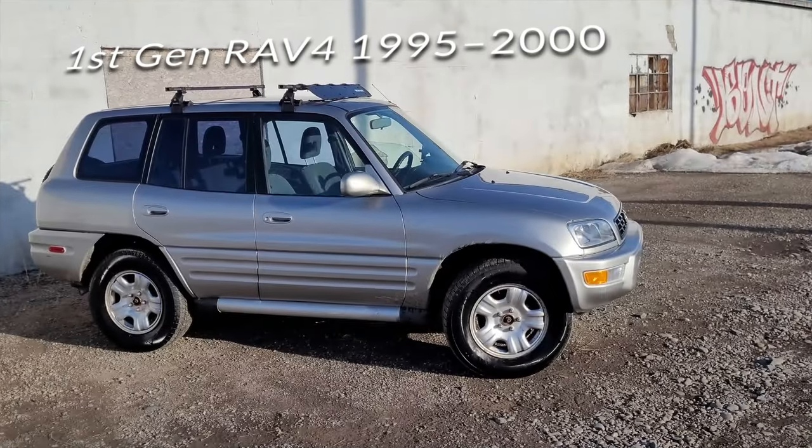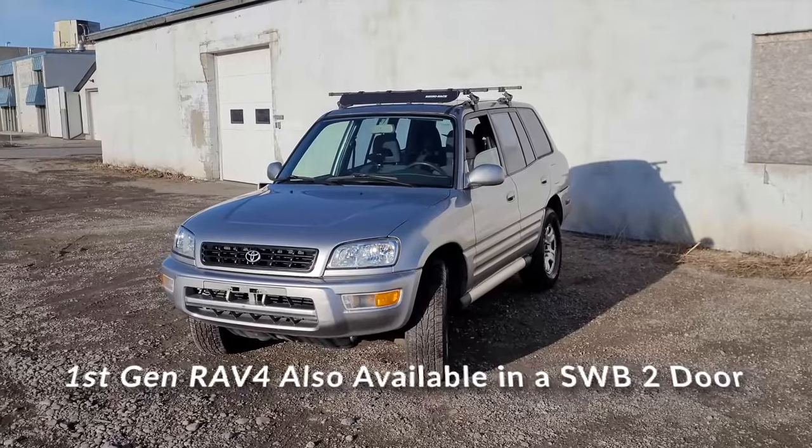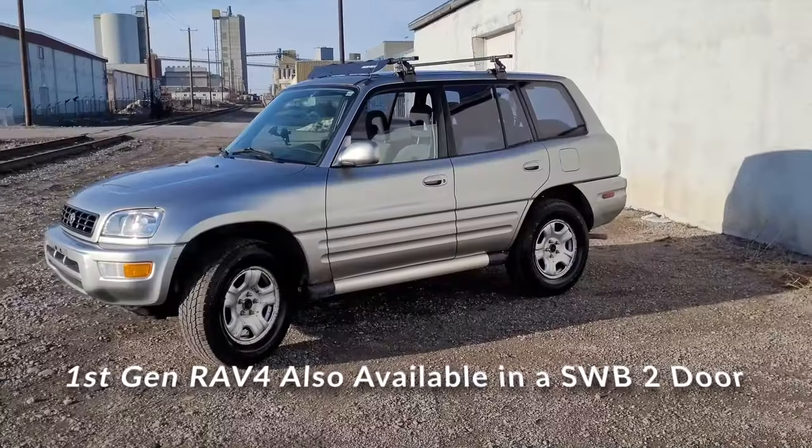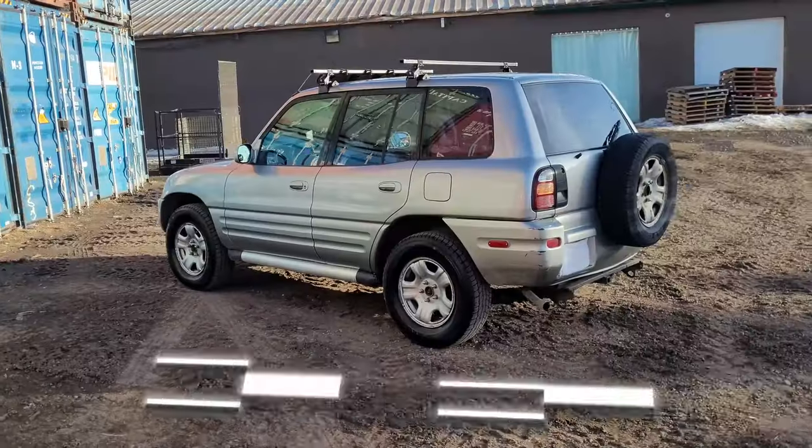Let's quickly look at the specs and then we'll get out there. This is a 1999 RAV4. This is the four-door version. They come in front-wheel drive or all-wheel drive. This is an all-wheel drive. It's split 50-50, which is awesome.